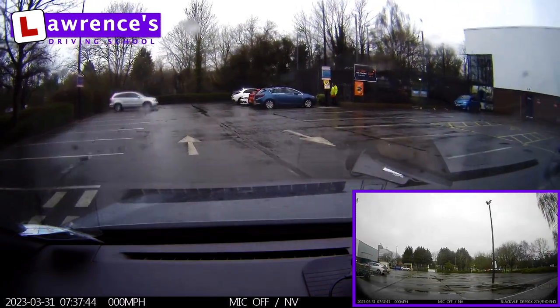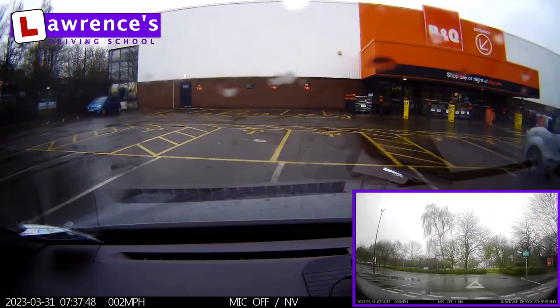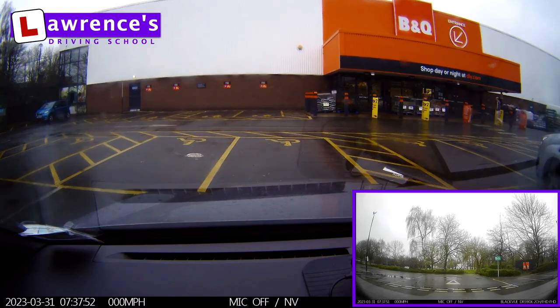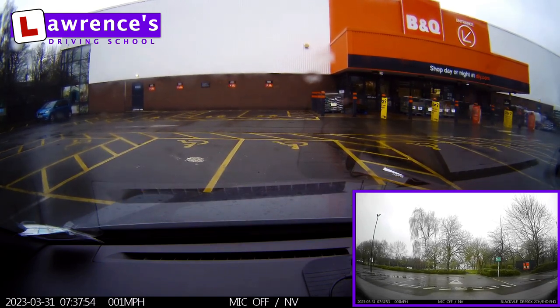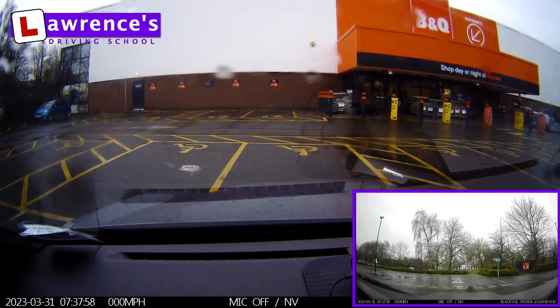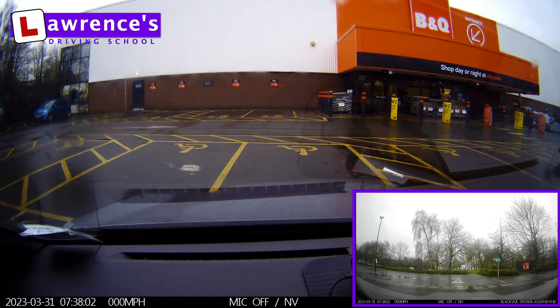Turning into the bay. Don't forget to straighten the wheels when you're parallel. Looks about there. Straighten the wheels, move to the back of the bay. And if you're happy, then it's handbrake and park. And if you're not happy, you are allowed to reverse and come forward again into the bay, providing you do really good observations. So, looks good to me.